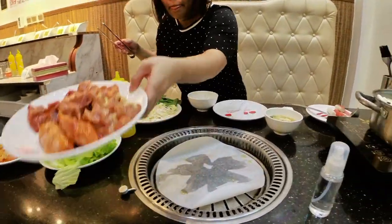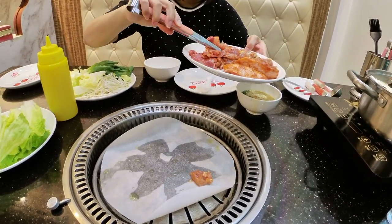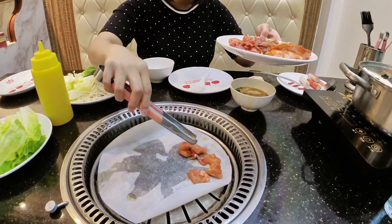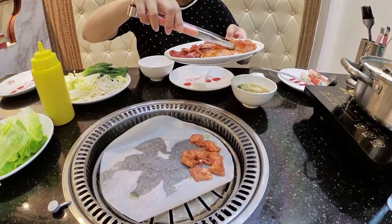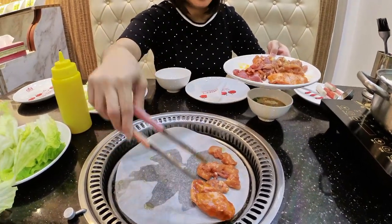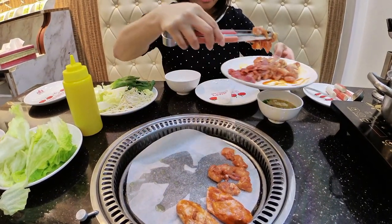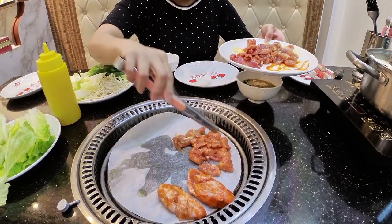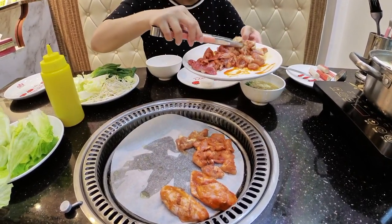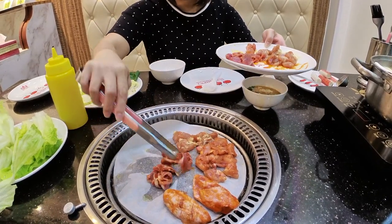And then here, we're gonna do our barbecue. So let's try that. Chicken. So, that's the meat that takes a bit longer, so you start with the chicken. So, you have your chicken wings, chicken thighs, and then chicken gizzard.